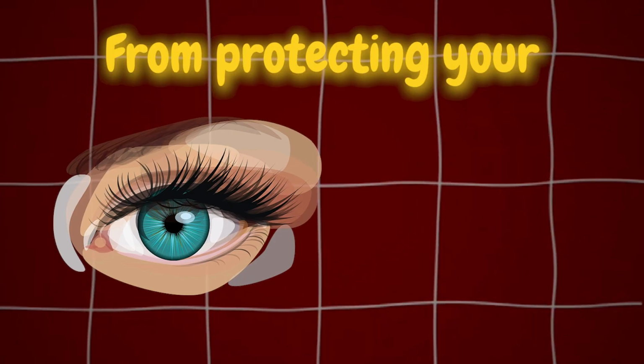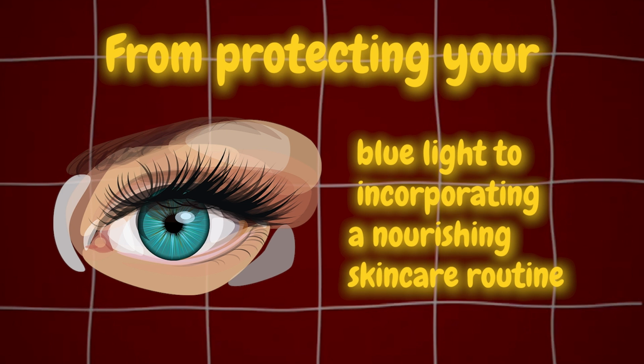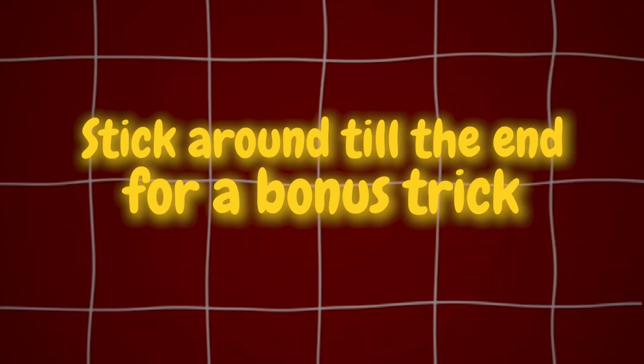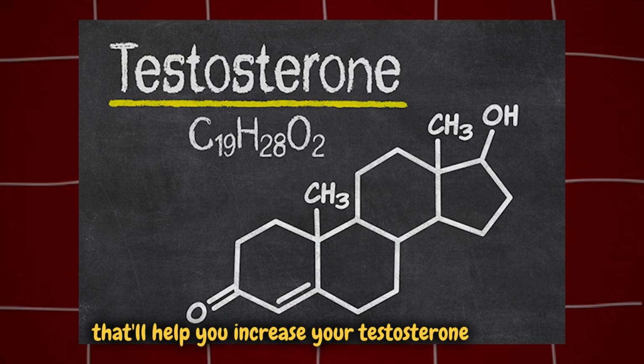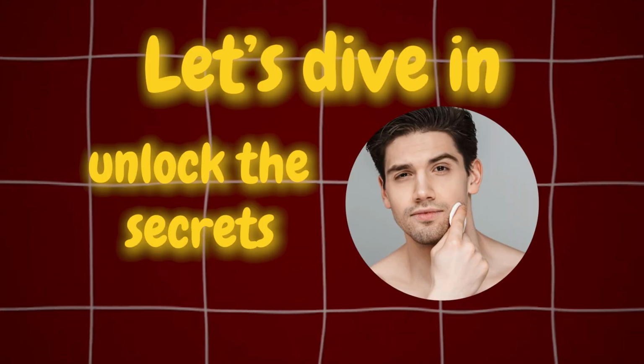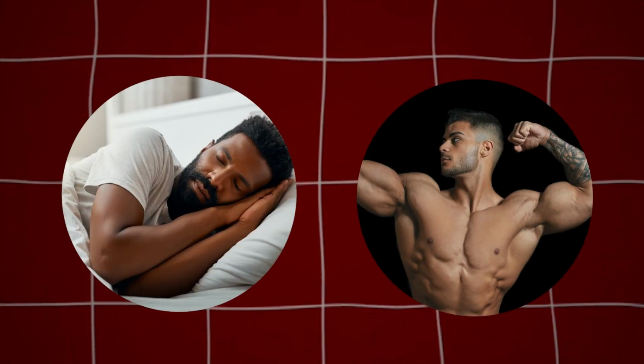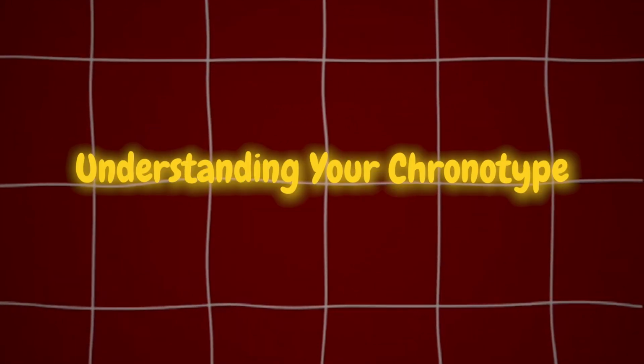From protecting your eyes from blue light to incorporating a nourishing skincare routine, each step prepares your body for optimal repair while you rest. Stick around till the end for a bonus trick that'll help you increase your testosterone overnight. It's a game changer. Let's dive in and unlock the secrets to flawless skin and a rejuvenated body, all while you sleep. Understanding your chronotype.